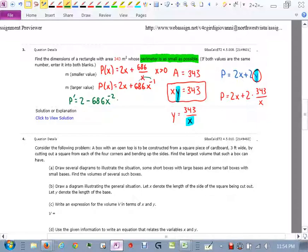And what I need to do now is I need to set that equal to 0. So let me rewrite it again so that you can work with it a little better. That's our derivative. I want to know when it's equal to 0.